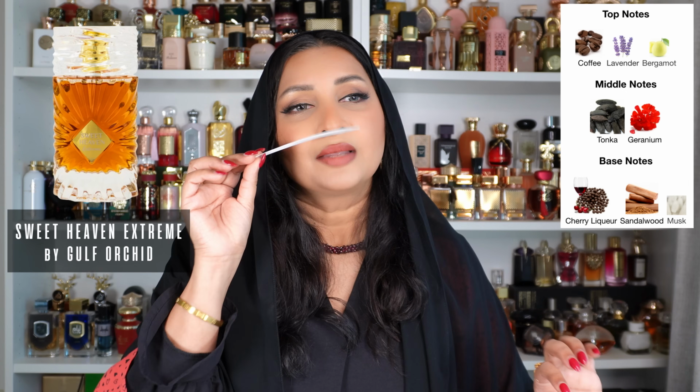Weirdly enough, I'm getting hints of coconut shavings, but I can't be certain. There's some note in it that's imitating coconut. The coffee note is not very overwhelming. The lavender is there as a coldness, but it does not make it masculine. Bergamot is very mild. It doesn't smell like a citrus, but it adds support to the coffee to cut into its bitterness.